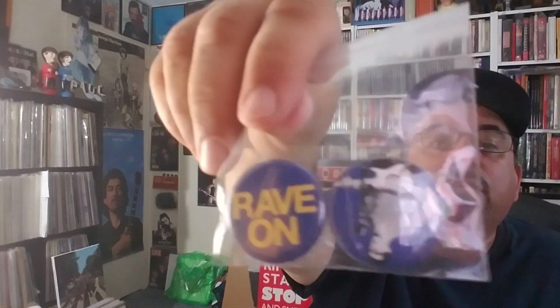Okay, here's another one of those cool drawings of John. And here is one of George, not to be left out. All right, so that takes care of those. Now some more stuff. Here's from Elliot, Rave On. This is Paul with the Buddy Holly event.